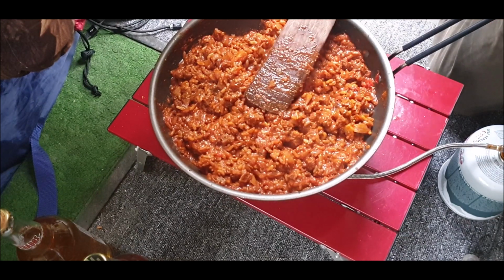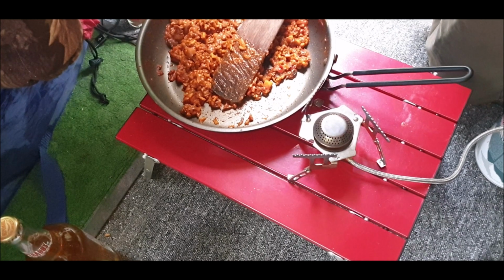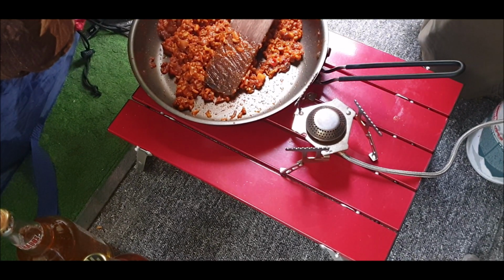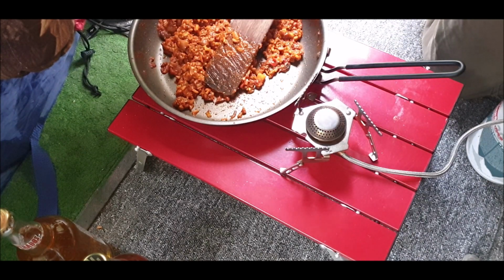Jane's going to come and try it now. I think you were asking for the original recipe. Yeah, Jane doesn't like it. Says he doesn't like it, so whatever. I do, I just don't like it mixed. I know, well, you can't please everybody, can you?